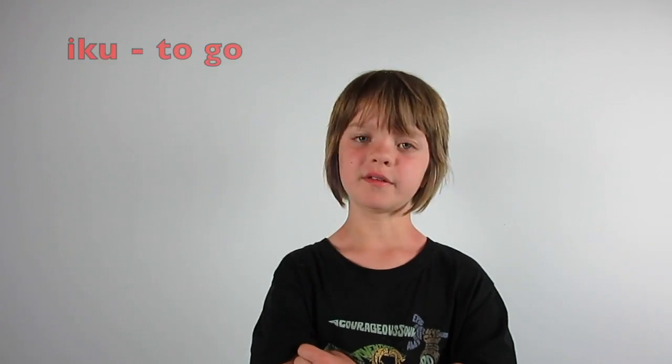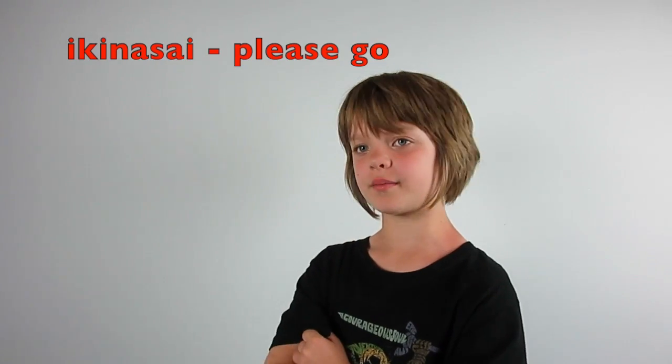Here the teacher is talking to the student, and she's using a very formal form. Here she's using the nasai form, which means please do it. The verb is iku, which means to go. The stem is iki, and you add nasai to make it please go.